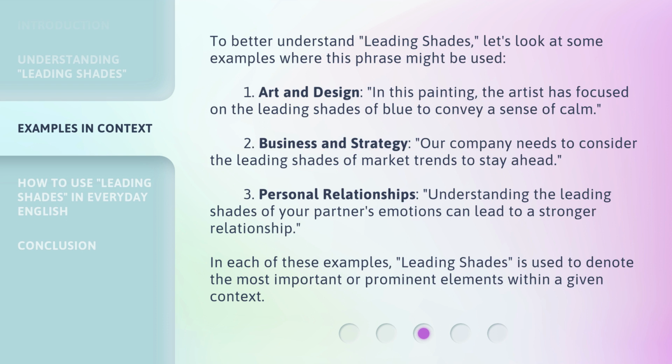3. Personal relationships. Understanding the leading shades of your partner's emotions can lead to a stronger relationship. In each of these examples, leading shades is used to denote the most important or prominent elements within a given context.